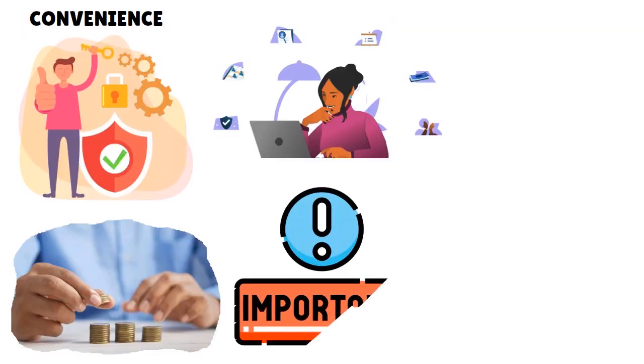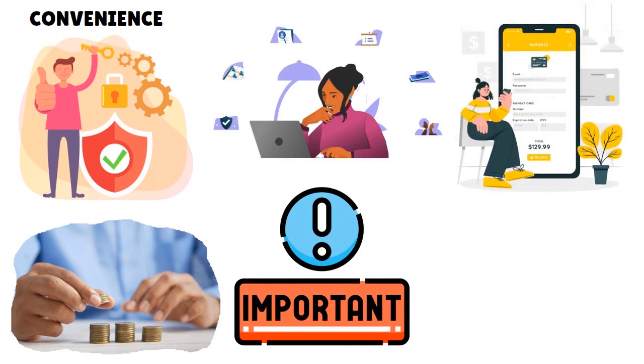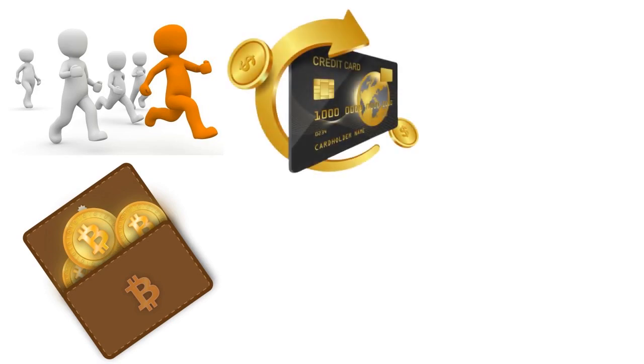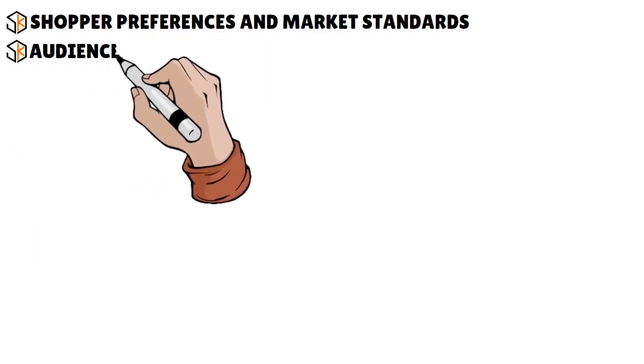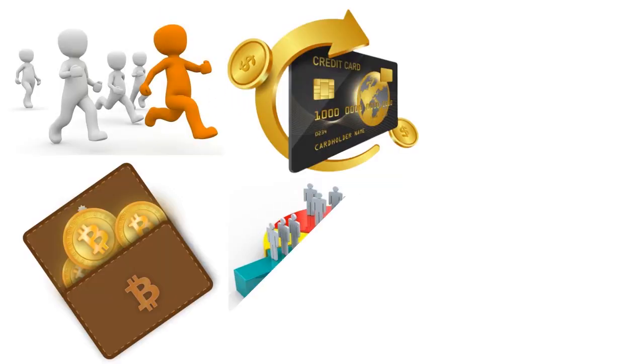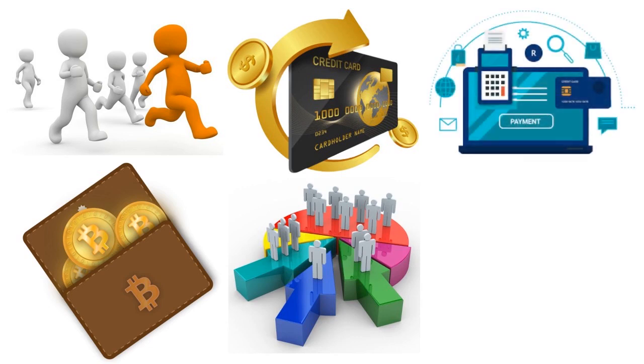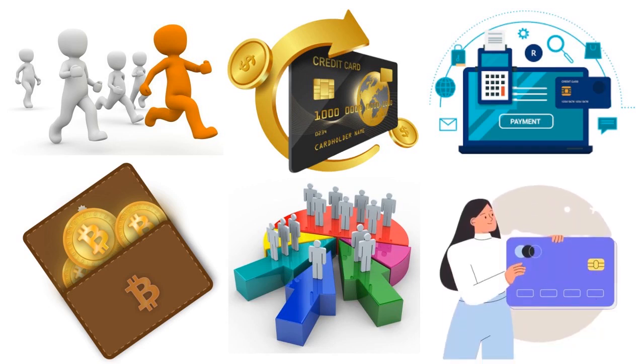Shopper preferences are really important. First things first, this choice will be greatly influenced by what payment options your ideal customers like and what your competitors are currently offering. For instance, let's assume that most of your customers like to use digital wallets instead of credit cards, then you should provide that option too. Also think about your audience demographics. Put the demographics of your target audience in mind, along with the payment methods that they tend to use. For example, older customers may prefer more traditional payment methods like credit cards or bank transfers, while younger customers may favor digital wallets.